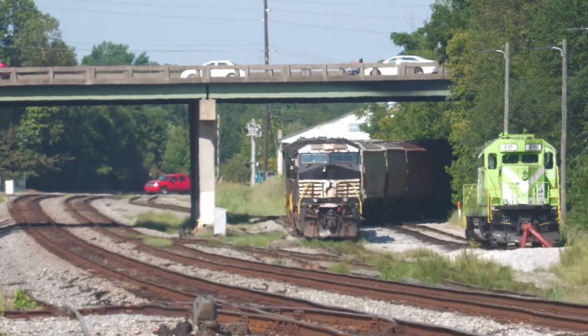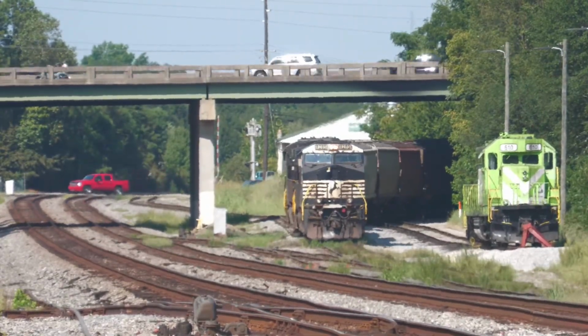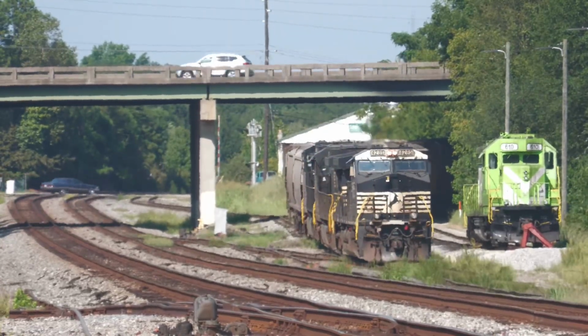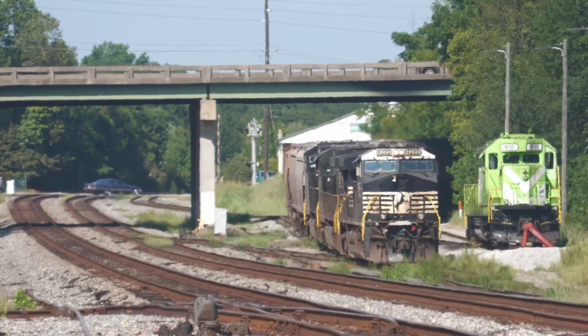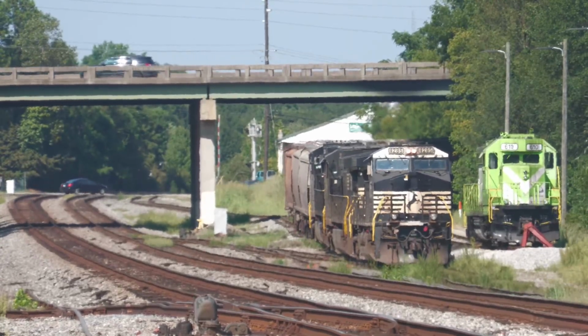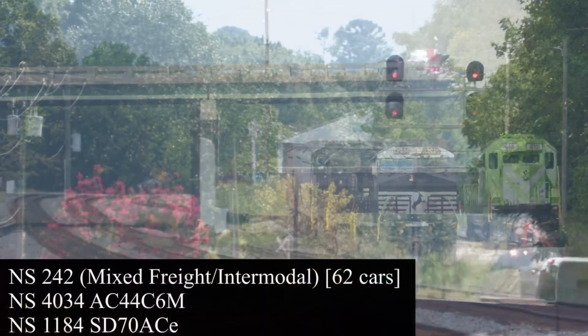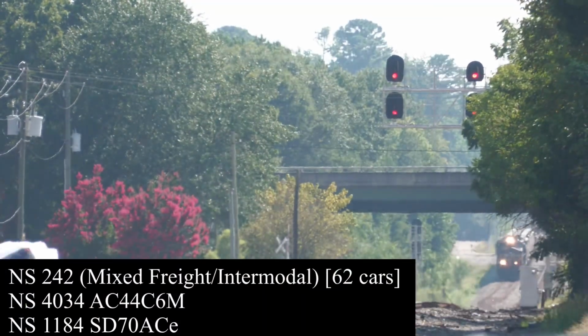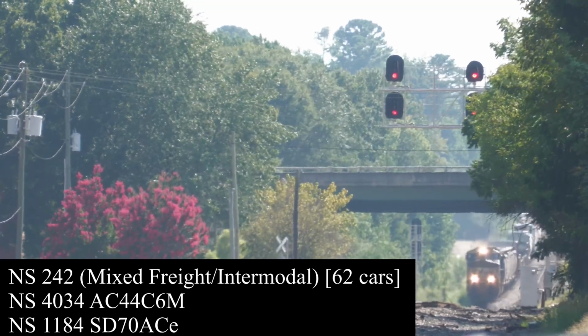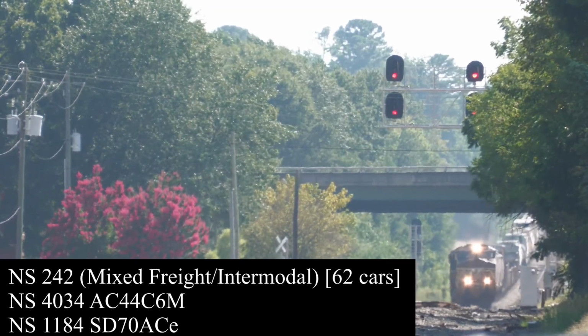Now, with the tail of 153 gone, NS-45R decides to peek out of the mill, which they didn't have to wait, but it made for some good timing. Here comes NS-242, Atlanta, Georgia to Charleston, South Carolina. Usually has mixed freight, auto racks, and intermodal on this train.